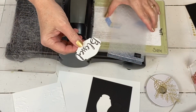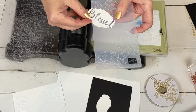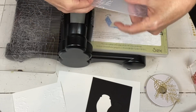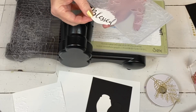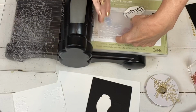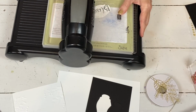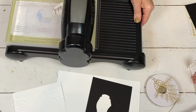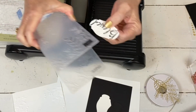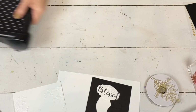And then I'm going to take this and let's put it just a little bit. We don't want it to really go over our words. So kind of just mess with it. How about if we get this here? So see, again, you want your fold to go through first. Just send that through. And now our little tag has a customized little bit of embossing on it.